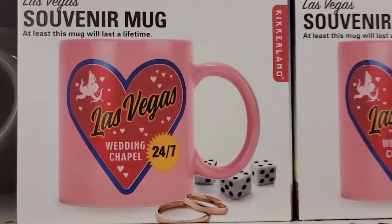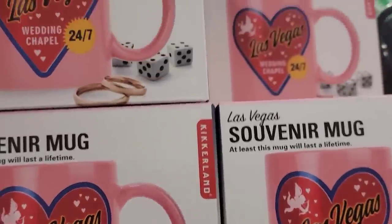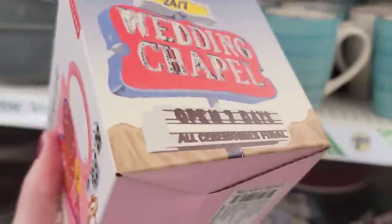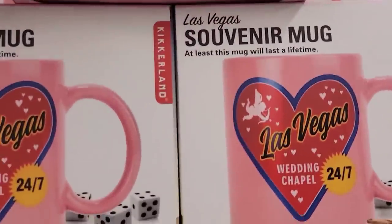Here's a souvenir mug by Kirkland. It says Las Vegas Wedding Chapel 24/7. This is a 12-ounce cup.